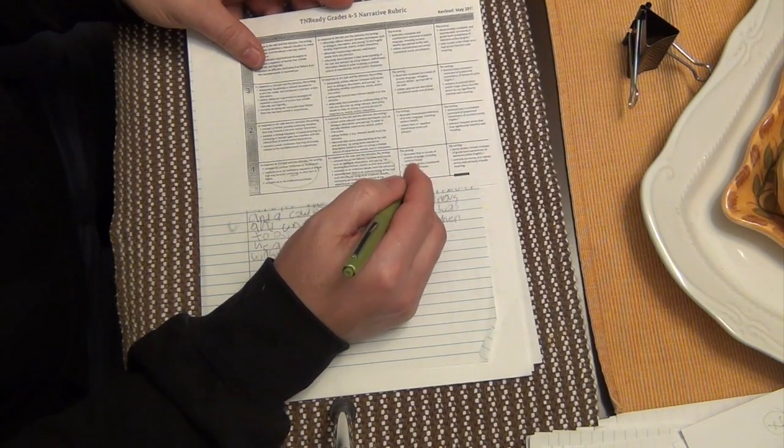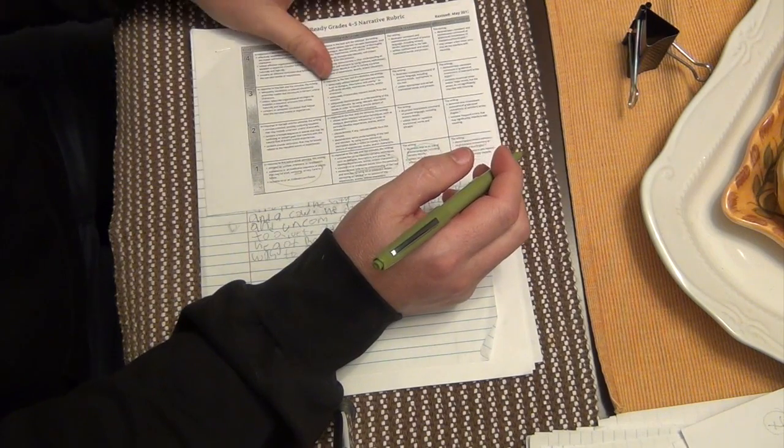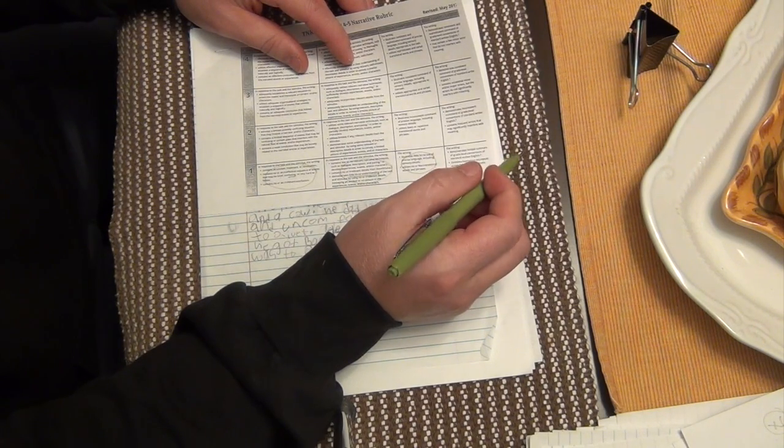Precise language and transitions, right, we didn't do that very much. It was pretty much straightforward. There were lacking details. Was it hot? Was it cold? Was it rough? Was he happy? Was he sad? Things like that.